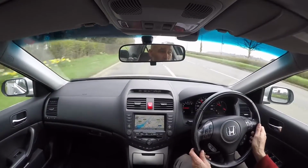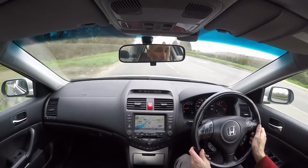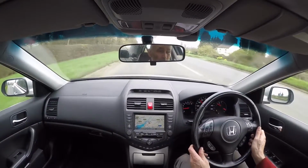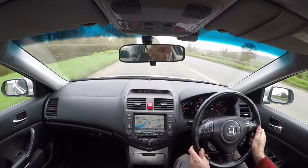Brakes on the car, lovely solid brake pedal, it really is. Hit the brakes, there's no vibrations, no pulsing through the brake pedal at all, in really, really fine order.